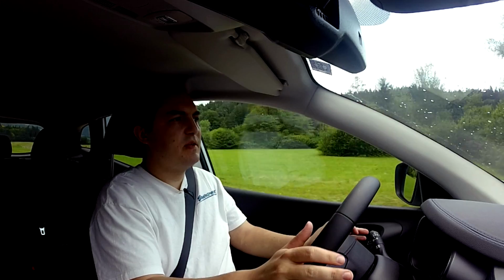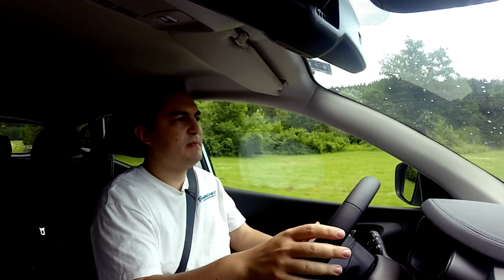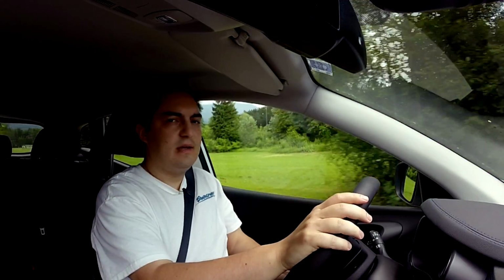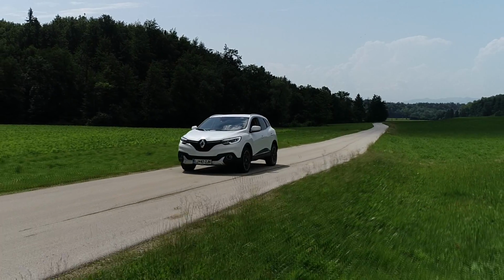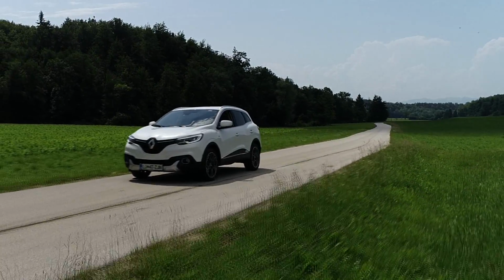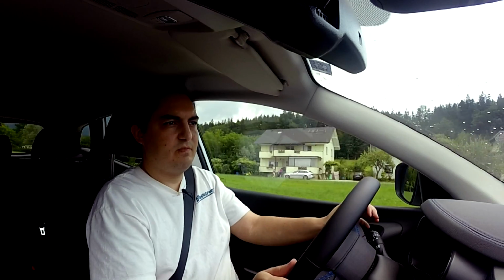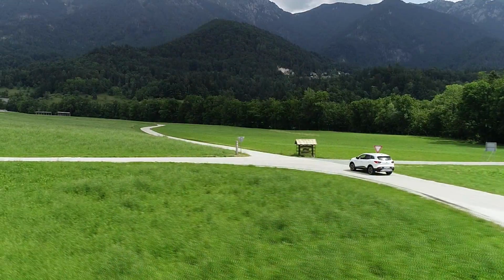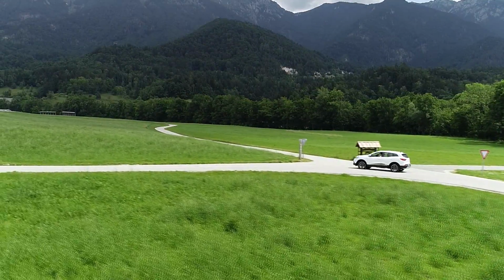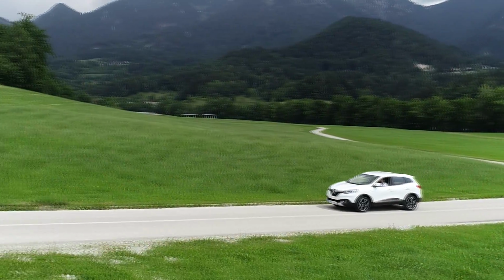This is the first time the Renault Kadjar is offered with the combination of the 130 horsepower diesel engine and the CVT transmission, which is in this one. Now CVTs, well, a lot of people don't like them, me included, because they're not very sporty. Between the turbo lag and the CVT actually deciding that it may be time to accelerate, it takes quite a while to do something.